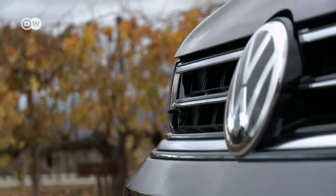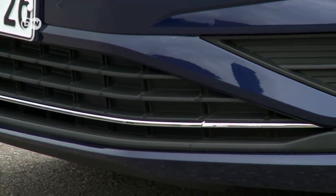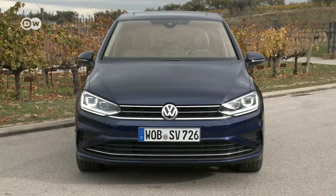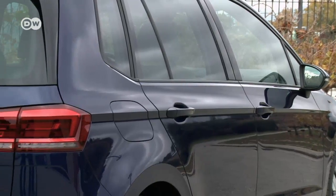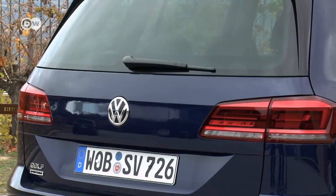On the outside, the changes are not quite as apparent. The update is only a facelift, not a new model. One feature is the new daytime running lights in the headlights and a new front spoiler, and the LED taillights are now standard.